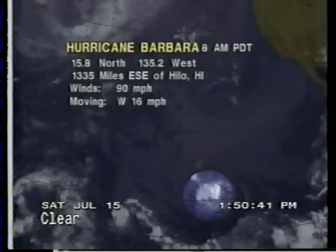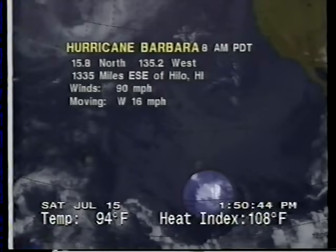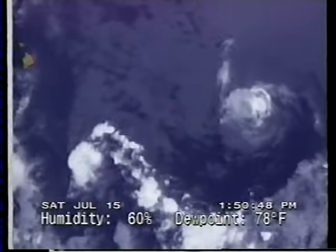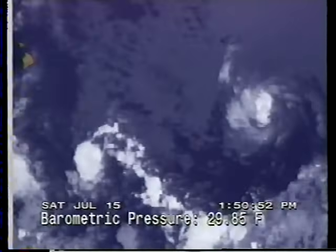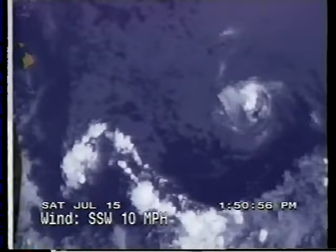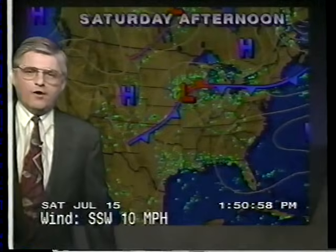In case you're plotting Barbara, there are the coordinates, centered 15.8 north, 135.2 west. And you can see basically as it weakens, becomes less and less of a threat to any of the Pacific areas, including the Hawaiian Islands. Let's go to your forecast and see what's going to happen back home.